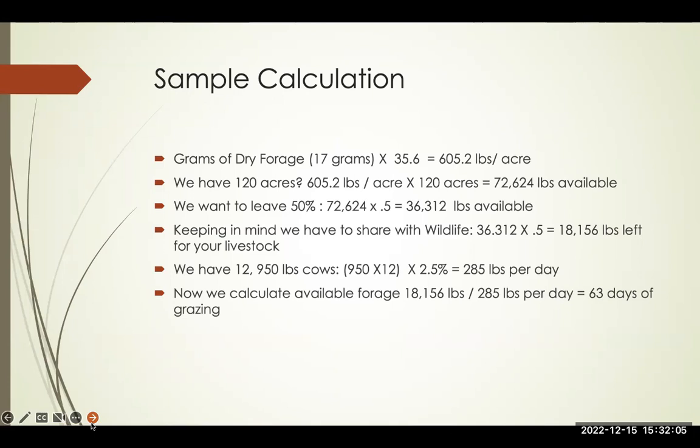Once they go past that 63 days, on that 64th day, they start eating more than 50% of the available forage. And that's going to cause problems to our rangeland because they're going to start eating too much. That's when you get into overgrazing, where they eat so much that they do damage to the plants. So after that, we're going to have to move them to another pasture. And we're going to have to let that previous rangeland rest.